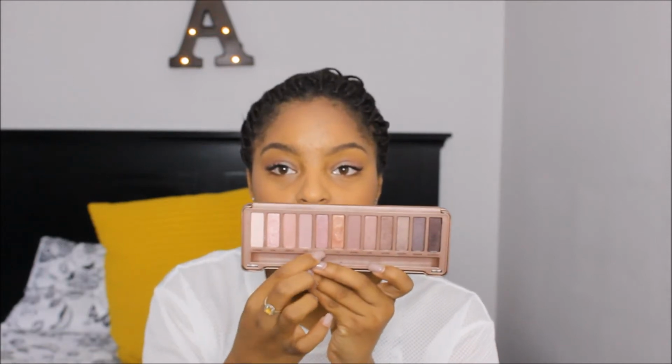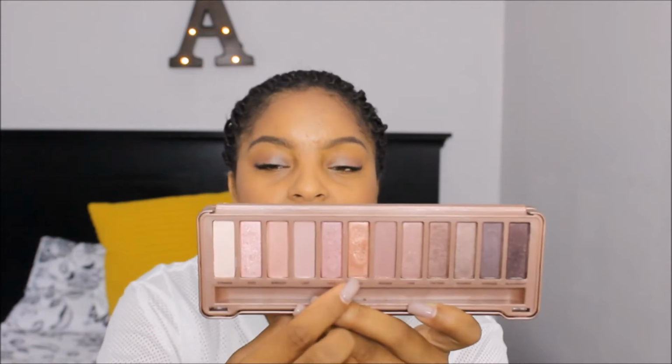As of now I don't really use it much. I just used the color Trick, which is this one right here. I think it's beautiful as a lid color if you just want some shimmer, and I love that color. But other than that, I don't really use it much.